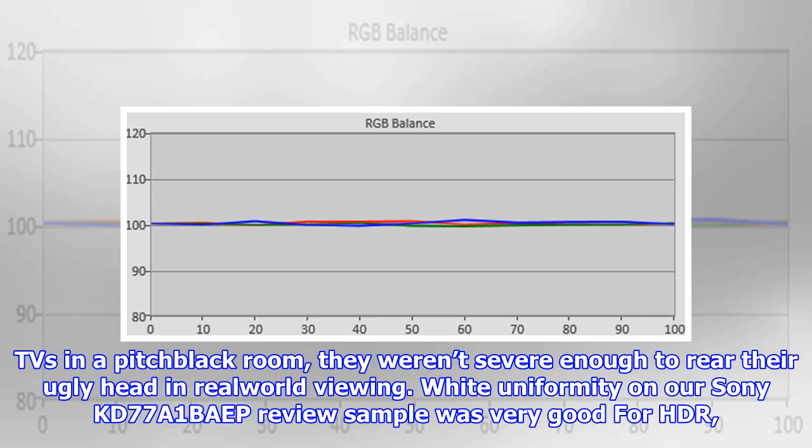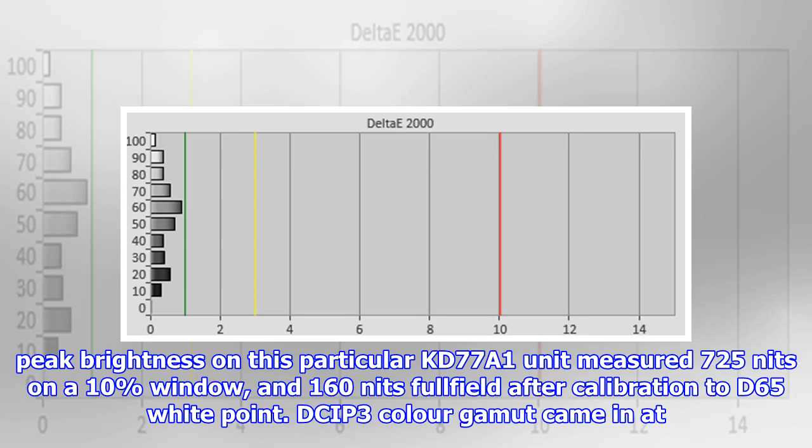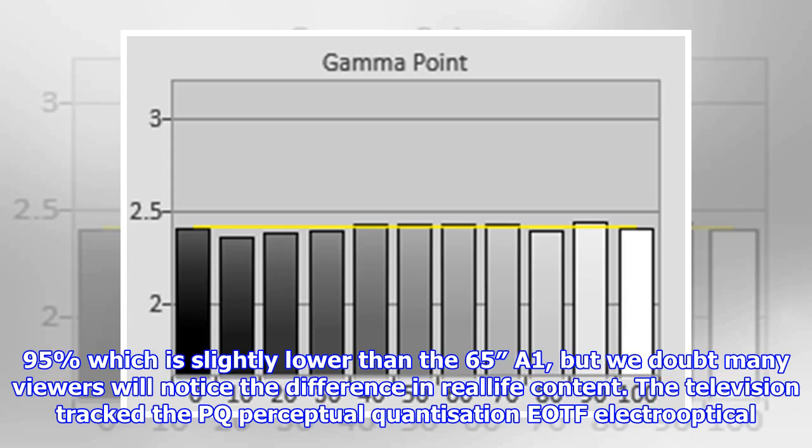White uniformity on our Sony KD-77A1 review sample was very good for HDR. Peak brightness on this particular KD-77A1 unit measured 725 nits on a 10% window, and 160 nits full-field after calibration to D65 white point. DCI-P3 color gamut came in at 95%, which is slightly lower than the 65-inch A1, but we doubt many viewers will notice the difference in real-life content.